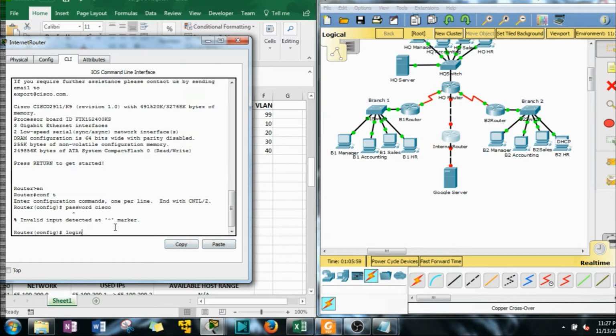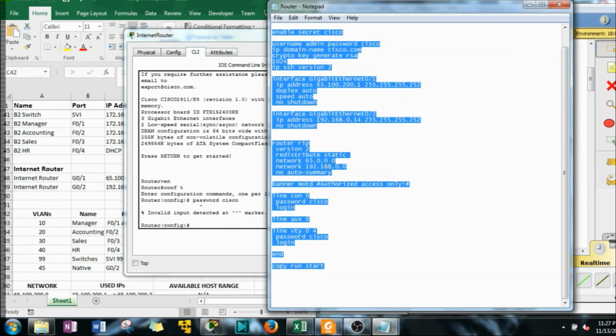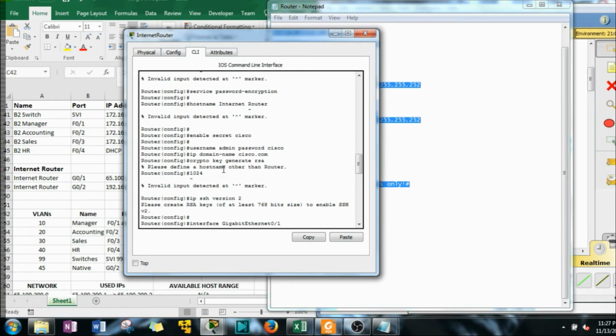Paste. What the heck? Oh. That was the last thing I copied, wasn't it? Copy. There we go. Paste. Yay. Okay, we're just going to go through again and look.